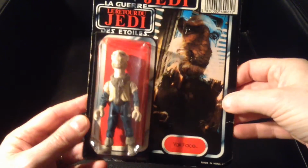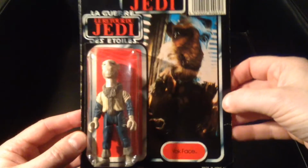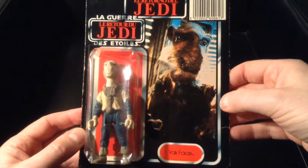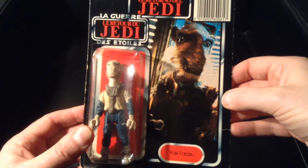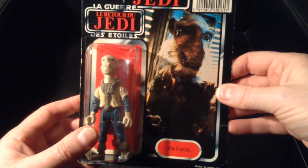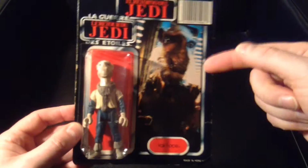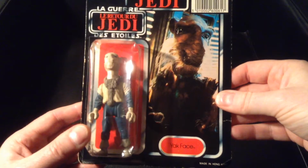The story behind purchasing him is rather... I'm sure a lot of Star Wars collectors are going to be mad when they hear about this. You've got to remember, it was the 90s. Star Wars had kind of faded from interest for a lot of people. It was much more the period of Star Trek and Star Trek The Next Generation. And that was mostly what was in this store. But I saw Yak Face up on the shelf. The store wanted $100 Canadian for him. And I thought, yes, I will get him. He is the last one in my collection I need to get.